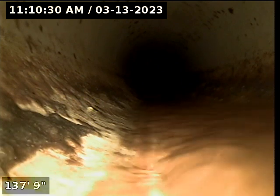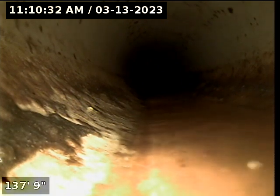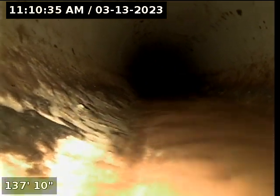Finally, we popped out. So we're 138 feet, and we popped out of that standing water. For just a moment. Now we're back into it.